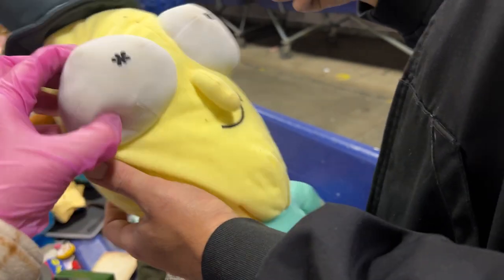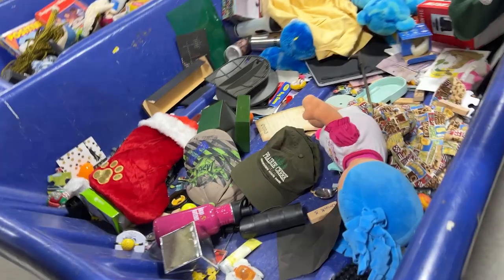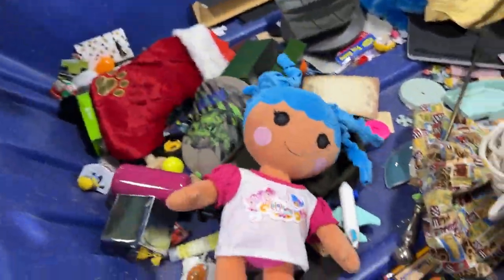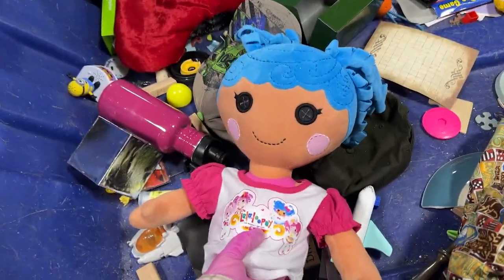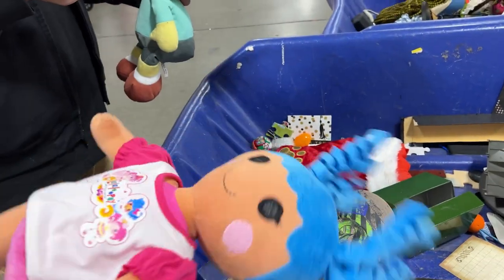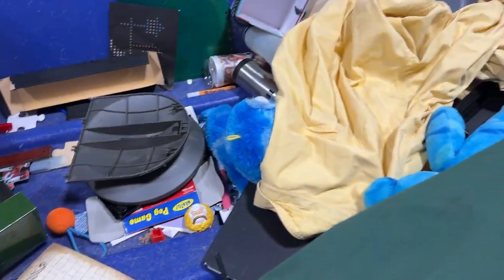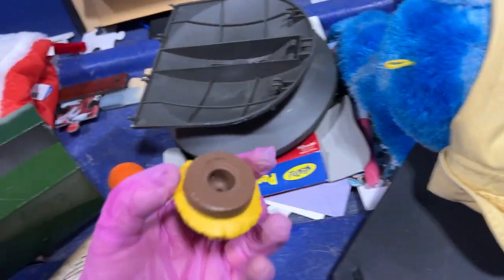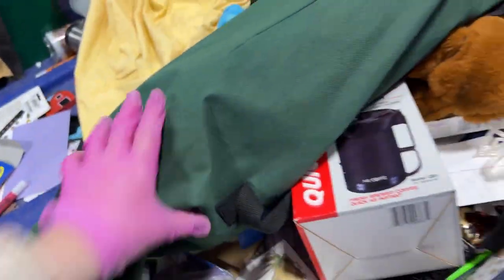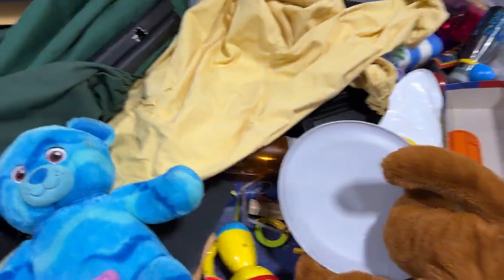This guy's name is Mr. Poopy Butthole. What? Yeah. Here's a Lalaloopsy girl, and she has her shirt. I'd probably pick her up. They can do well. Oh, there was a nativity Little People set in here. Look, there's the Jesus baby. Baby Jesus. Okay. Build-A-Bear. Oh, Finding Dory.